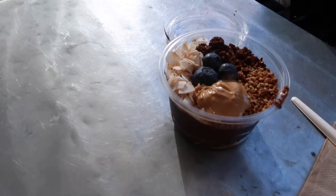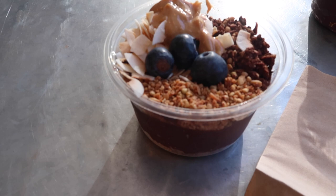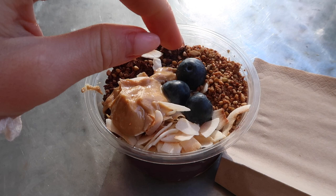What a lovely Monday. Okay. Starting with a Juice Baby acai bowl with extra peanut butter, because we gotta get the peanut butter. And look at those big boobs. They're huge.